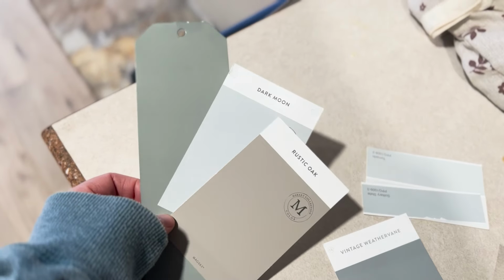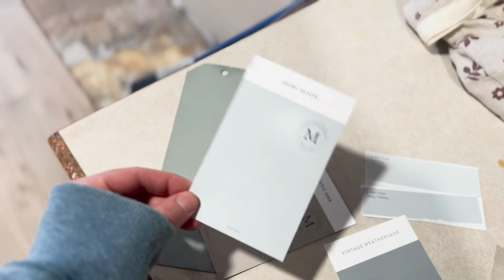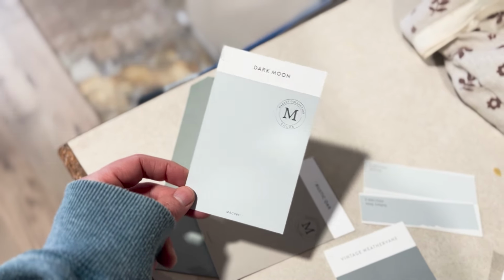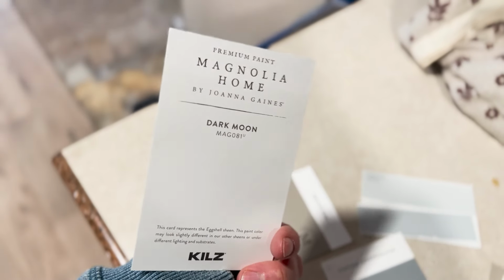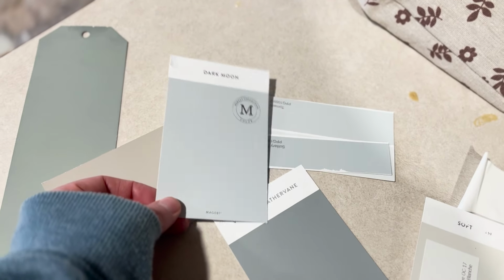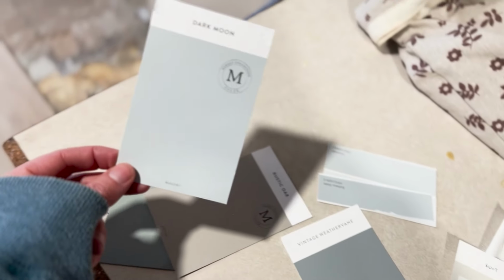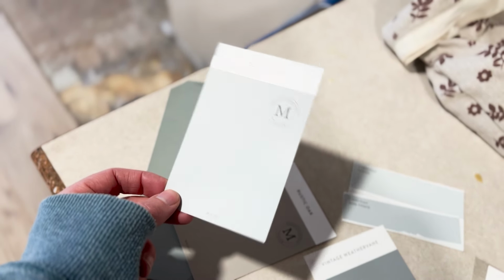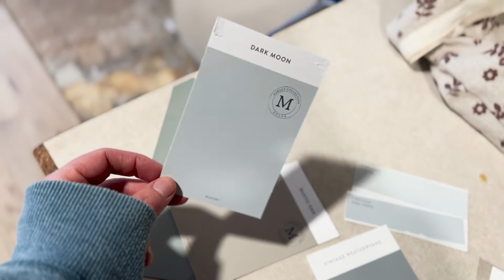So these are other colors. This Dark Moon is actually what's downstairs. Many of you have asked me what that color was, and I had to find the sample so I could remember the name. The Dark Moon by Magnolia. It's another blue-gray. It feels more blue than gray than these other ones I've picked, but it's such a pretty dusty blue. If you saw my basement in the Christmas home tour, you'll have to go check that out, since I probably won't get to that reveal for a minute.